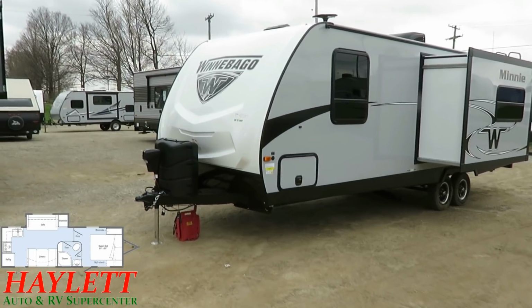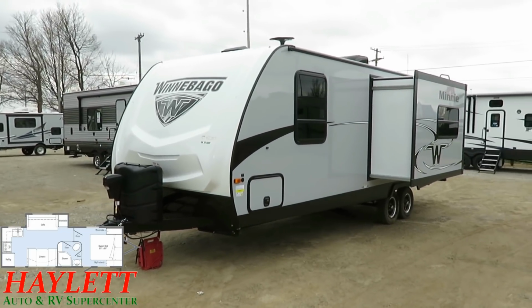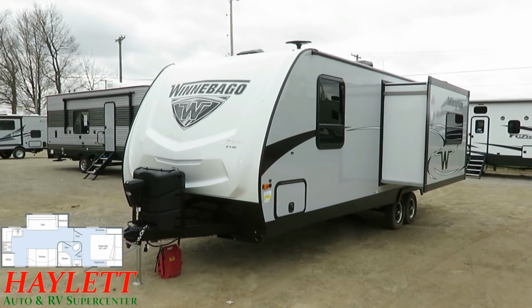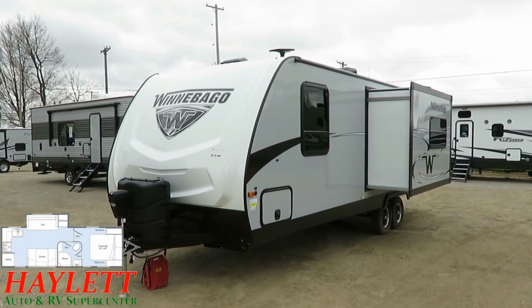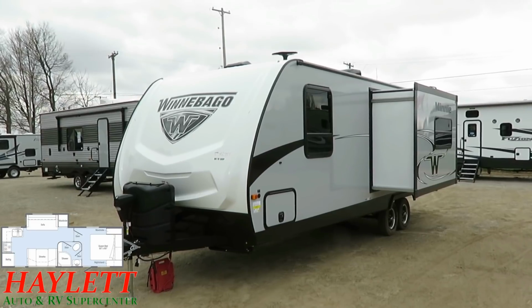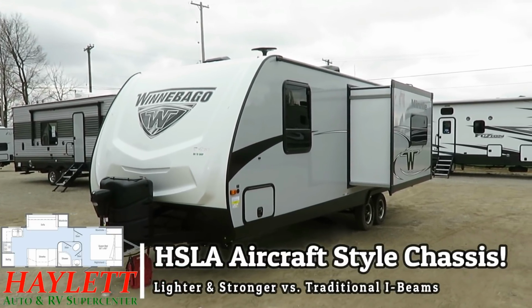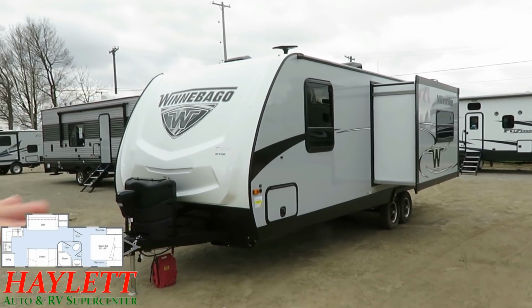So, if you've seen my Winnebago videos, seen a lot of my videos, you've heard me talk about this and you're probably about to roll your eyes, so I'm going to try to go over it quickly, but it's a big part of what they do here. This rides on a different chassis. This is not on an I-beam frame. There's nothing wrong with an I-beam frame. That's good. This is better. There's good and there's better.